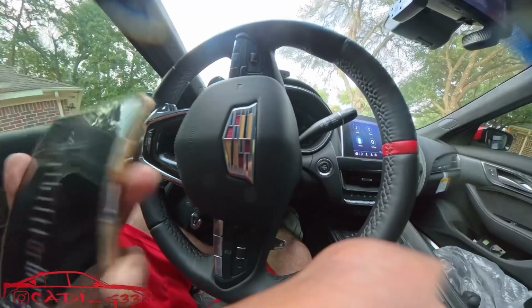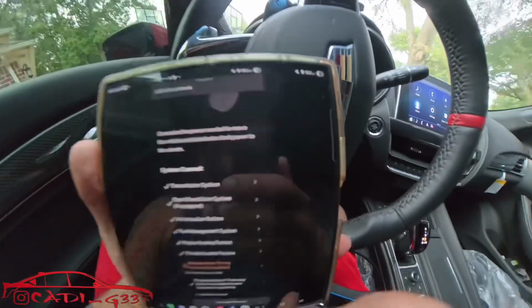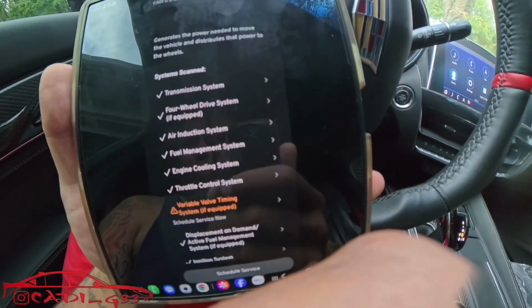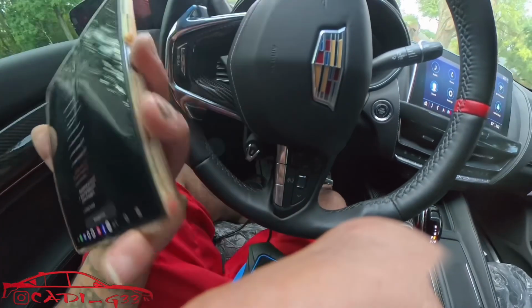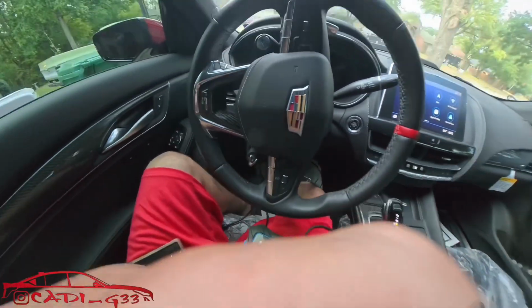So the code that I was getting, this is in the OnStar app. This is what it gave me. It said VVT, variable valve timing system. And of course, it gives me check engine. It throws the code. So what I did was, I have a scanner.